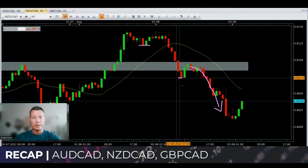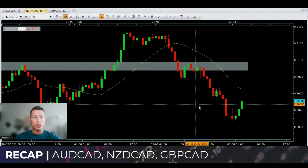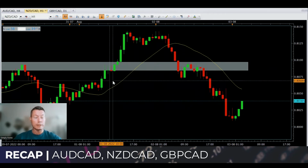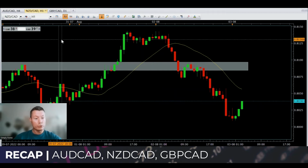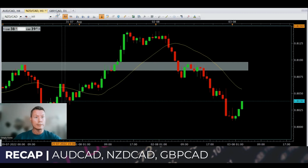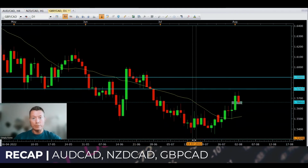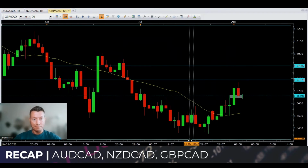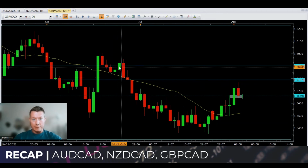So again, because of that H4 candle, it just kept me out of trouble, guys. So again, no trade on this New Zealand dollar, Canadian dollar pair. Maybe you did, guys. Let me know how you traded it, but for me, no trade. The third and final pair from yesterday was this. This was the pound against the Canadian dollar. So again, let's take a look why we were trying to buy it.